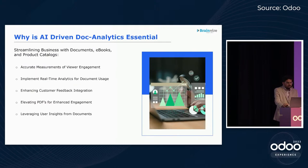Just to give a brief, this is a Stanford-approved project that we have delivered. With this tool, we have created an AI-driven document management solution on top of Odoo. Right now all PDFs are kind of boring, right? When people start reading a PDF, it's very hard to understand all the context. Out of 50 pages, maybe 5 or 10 pages are really useful, or the content should be interactive.